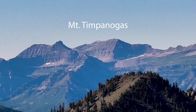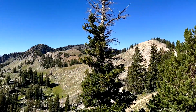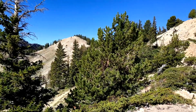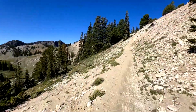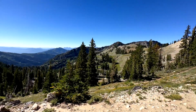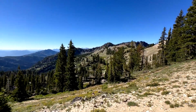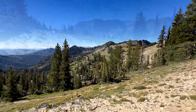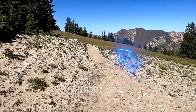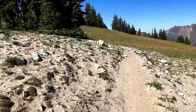And there's Mount Timpanogos on top of this peak, beautiful. And then looking off towards Alta and my next destination, Point Supreme. Back on the trail, heading back up to Sunset Pass, and it's just an amazing morning this morning. At Sunset Pass, you want to make a left-hand jog here, to get over to those other peaks.